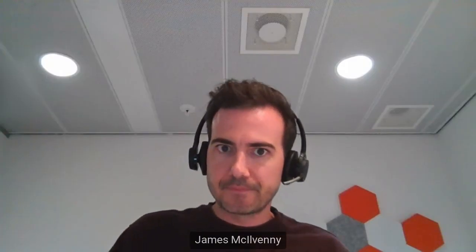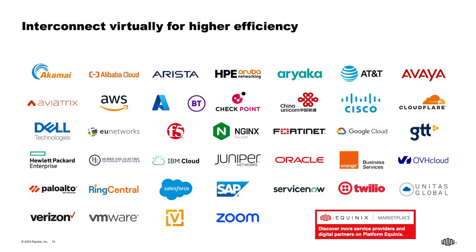The second step to transform your global network sustainably and efficiently after you've deployed in data center colocation is to start leveraging our platform's virtualization options. Our fabric interconnectivity from our data centers allows you to connect virtually to thousands of networks, clouds, digital services, SaaS platforms, moving you further away still from physical network equipment. But this is not just about colocation and interconnection. It's not just a colo and interconnection story.